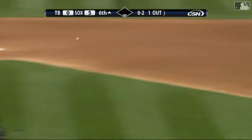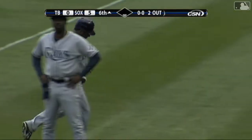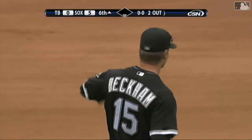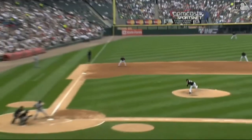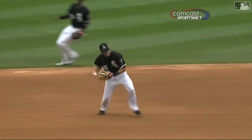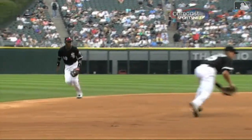Nice pick right there. Two down. This time moving to his left, but the same smother of the short hop. Again, picking out his own hop and doing a nice job of it.